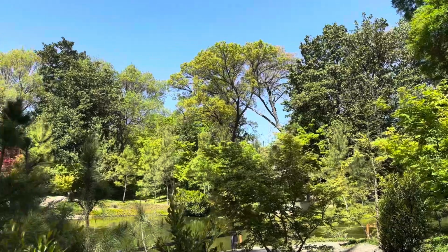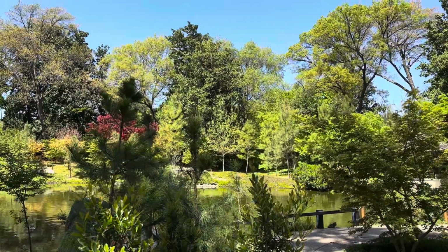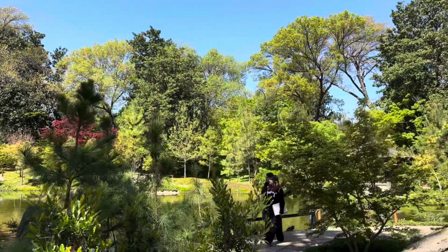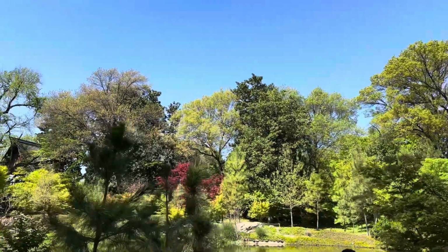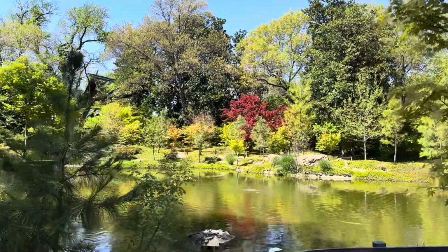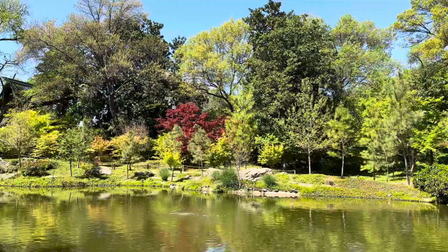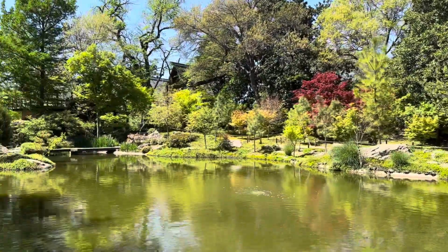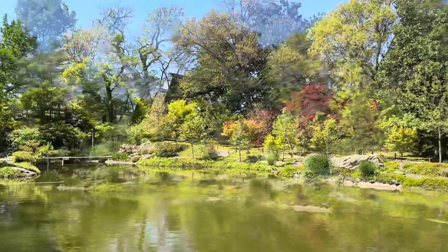But in the spring, as all of this new growth comes out, this is one of the best times to visit, as well as the fall. You get so many different colors here, and it's just one of the perks about, I guess, living out in Dallas-Fort Worth. We get a lot of nice plant nurseries to go choose from, and we have gorgeous parks like this. Look at this garden. I just love it. And even just that focal point of that red Japanese maple is stunning.